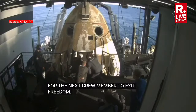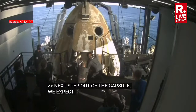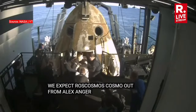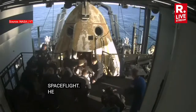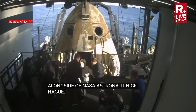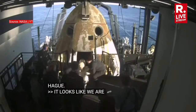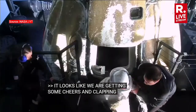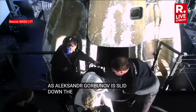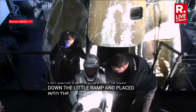Next up out of the capsule, we expect Roscosmos cosmonaut Alexander Gorbunov. His first space flight. He spent 171 days in space alongside NASA astronaut Nick Hague. Looks like we're getting some cheers and clapping on board as Alexander is slid down the little ramp and placed into the mobility aid. Once again, big smile.